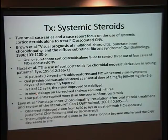And 9 of them had resolution of leakage on fluorescein angiogram, and 3 of them had improvement. So all of them had some improvement. 9 of them had completely stopped. And then of those, 4 patients ended up needing more steroids. So that really changed the way PIC was treated at that point.